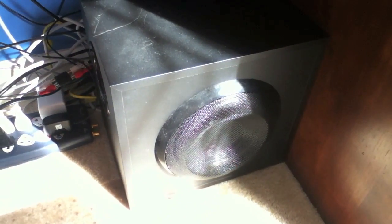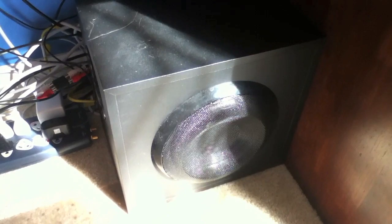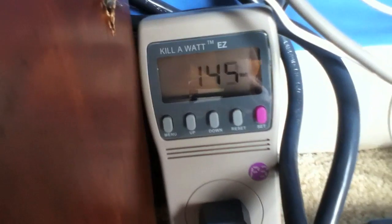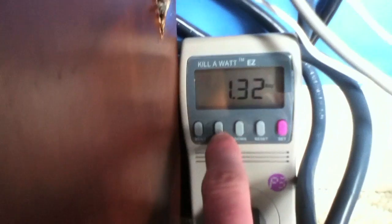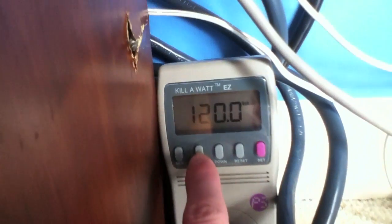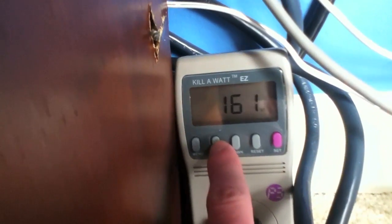Under the desk we have my Logitech Z623 subwoofer. This is an entire 200 watt RMS system. The subwoofer uses 130 watts RMS. You have some wires, some surge protectors, and a Kill A Watt from P3. It measures electricity usage. Right now I'm using 146 watts, 1.32 amps. The outlet is 120 volts, and then you can see other information there.